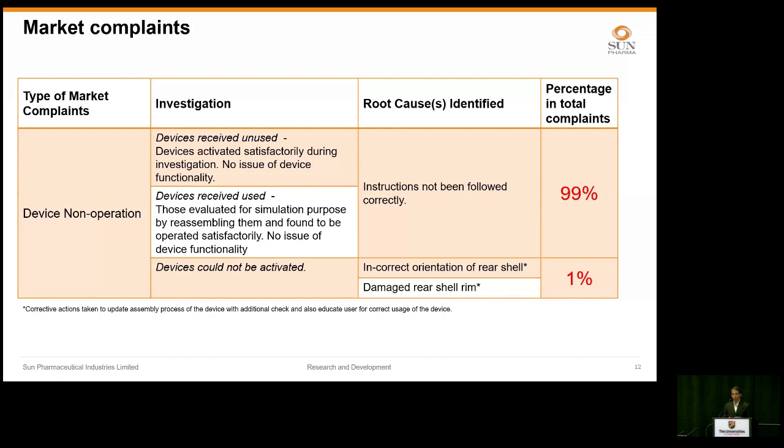So we found that 99% of complaints are related to the instruction not being followed correctly, and this is based on investigation. Some of the devices we activated satisfactorily at our end during investigation, and we found that there was no issue with device functionality. Only the sequence was not being followed or the instruction was not followed, and that's why it was not activated.